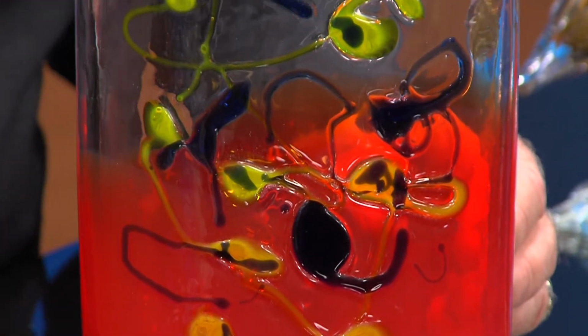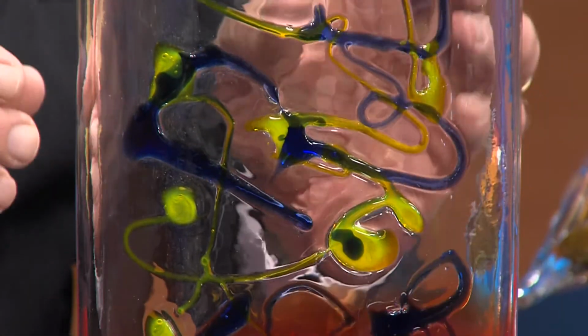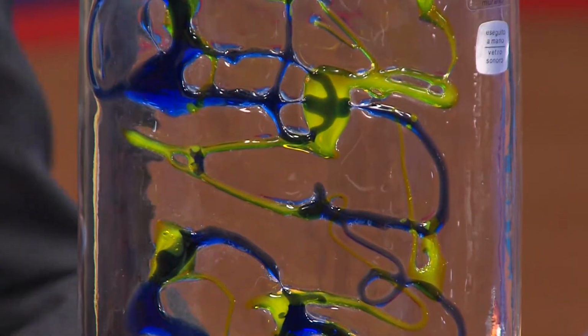This one is available locally, and believe it or not, this gorgeous piece can be bought for about $400. So when you're out there at estate sales or garage sales, keep your eyes out for Italian art glass.